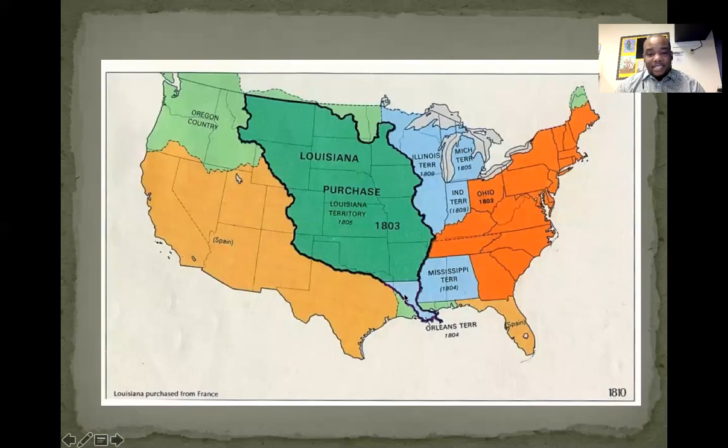So the Louisiana Purchase, this is all of the land that we bought from France. 827,000 square miles, $15 million. And you can see, for frame of reference, this is Oklahoma, right? Kansas, Missouri, Arkansas. So Oklahoma was part of French territory back then, before the Louisiana Purchase.